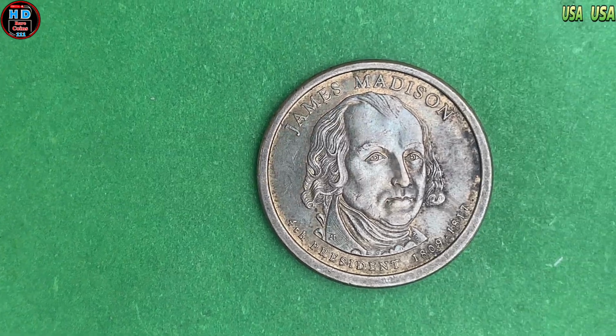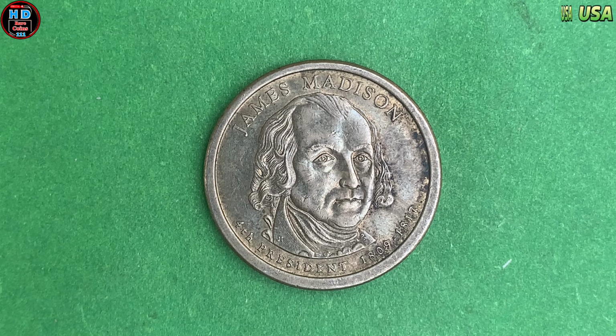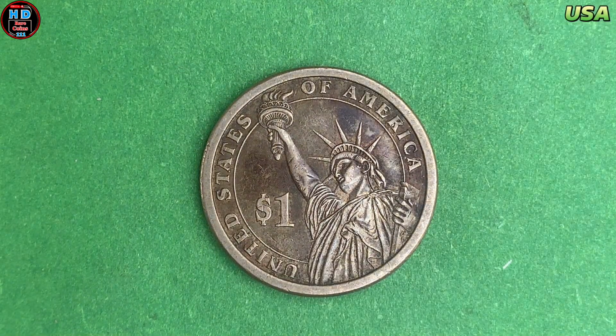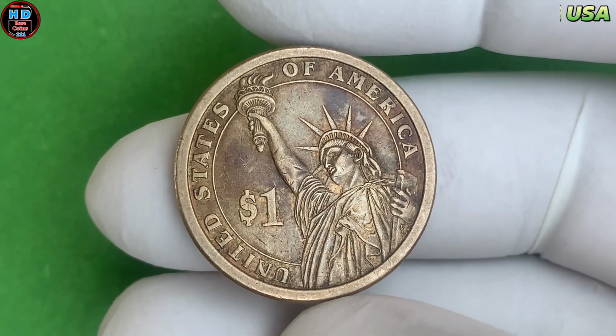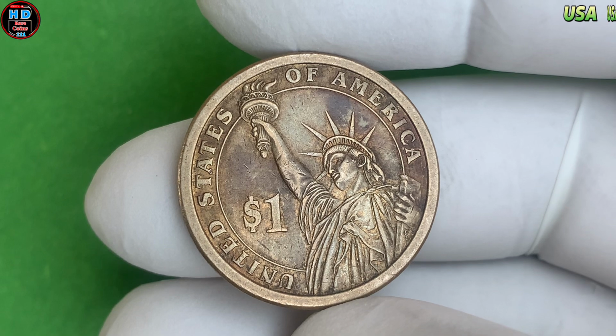Top 2. Imagine holding a piece of American history in the palm of your hand. Not just a symbol of currency, but a tribute to one of the founding fathers, a president, and the principal author of the U.S. Constitution. This isn't just any coin. This is the James Madison Gold $1 coin, a gleaming reminder of America's roots, leadership, and legacy. Let's take a closer look at this fascinating piece of numismatic treasure.